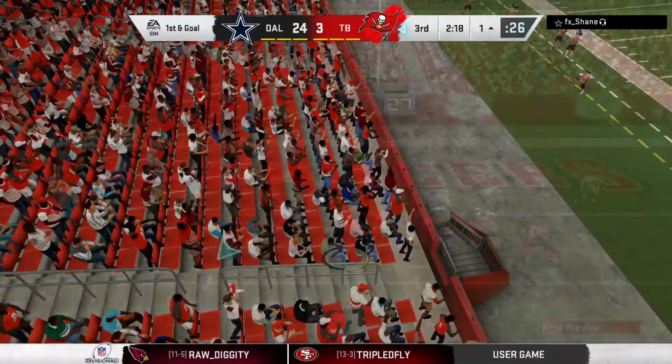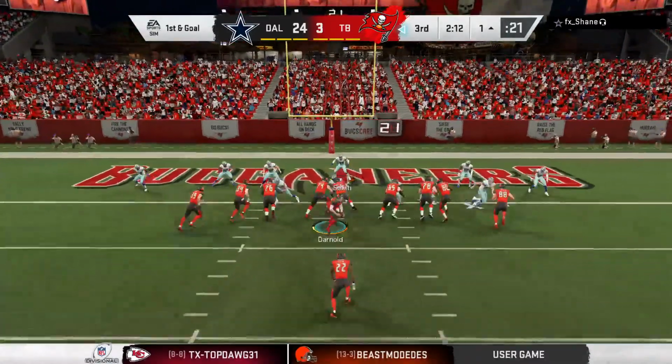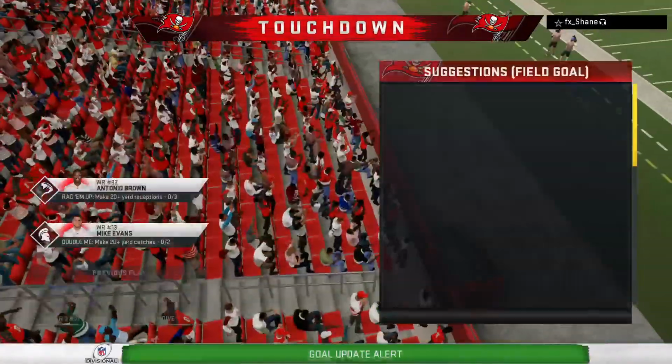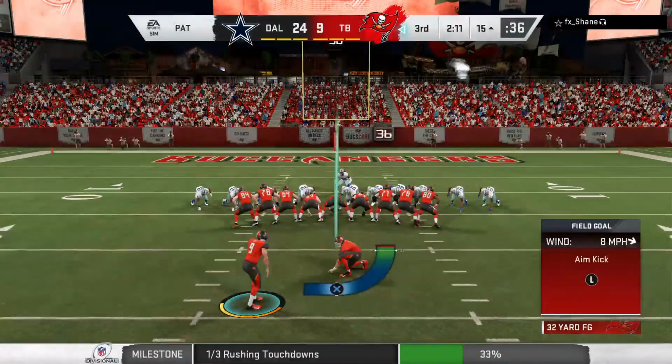First and goal at the 1-yard line. Check Mike 54. Mike. Red 80. Let's go tight end. Let's go right here. They'll try and run for it on first and goal. And he'll take it into the end zone. Touchdown, Tampa Bay. Punching it in from a yard away.